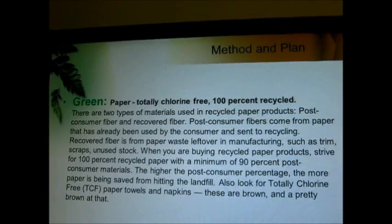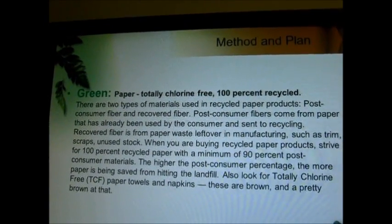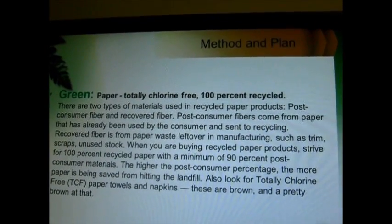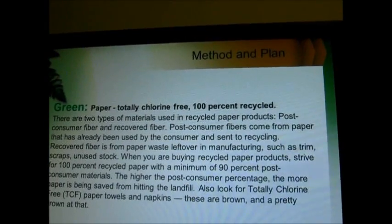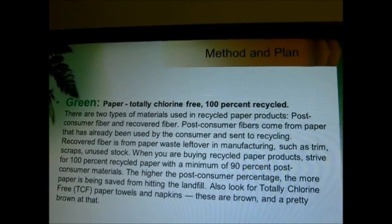When you are buying recycled paper products, strive for 100% recycled paper with a minimum of 90% post-consumer material. The higher the post-consumer percentage, the more paper is being saved from hitting the landfill.